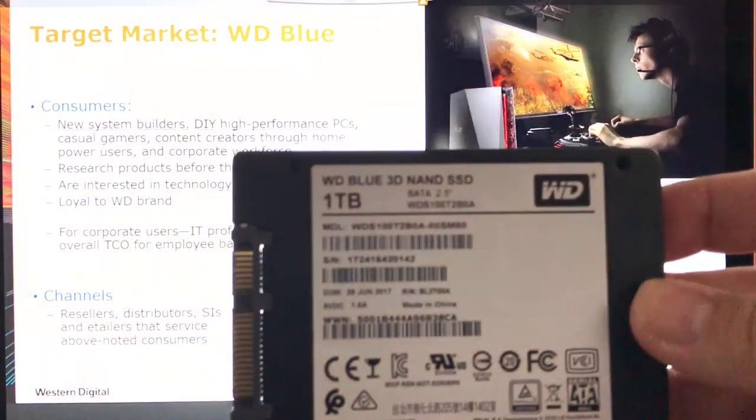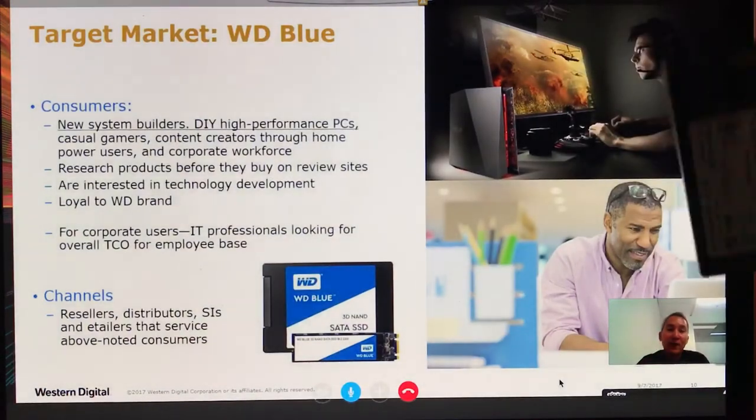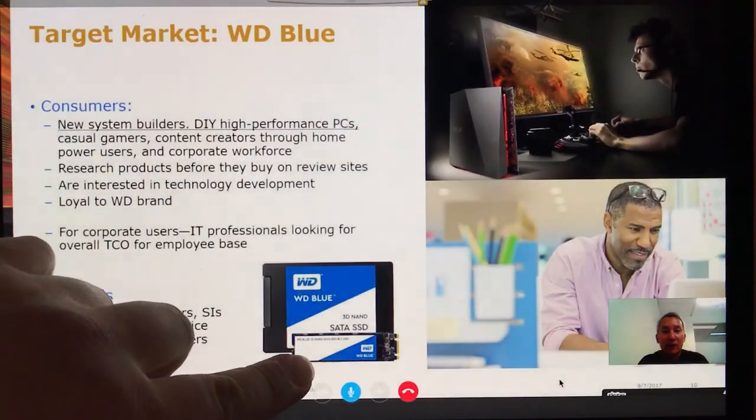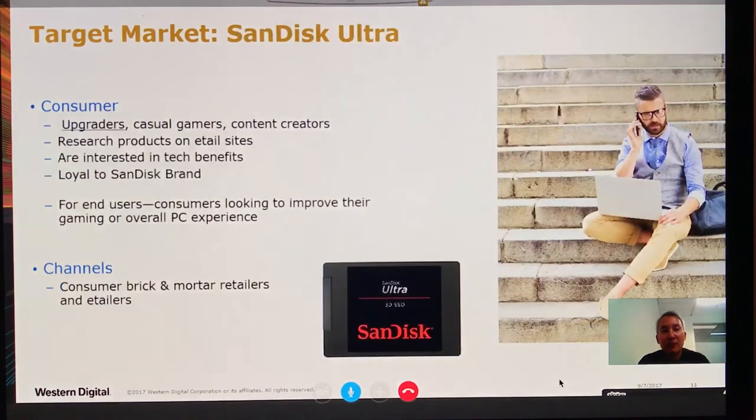So anyway, keep going. With the WD product, we basically have two form factors: one is the 2.5 SATA, the other is the M.2. So you have two different form factors to cater to different kinds of notebook hardware. In terms of channels, these will be sold into system integrators and such, but we let these products out in the market so consumers can gravitate towards either of these brands to buy them.